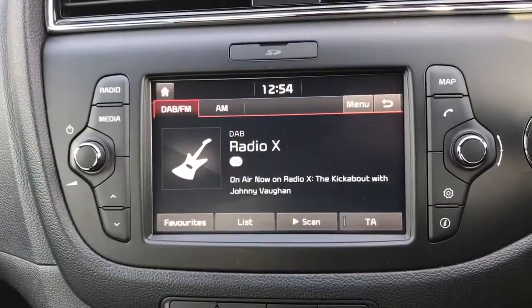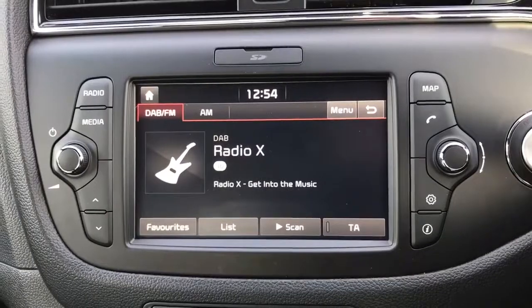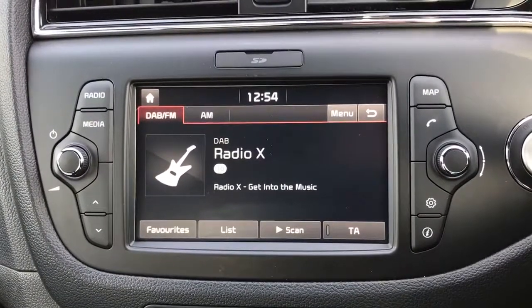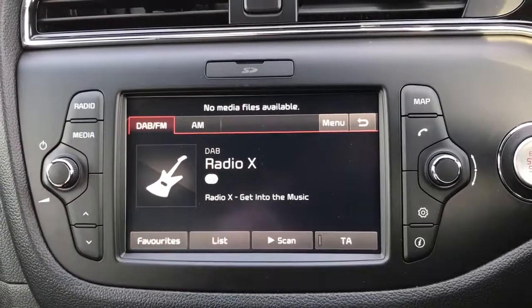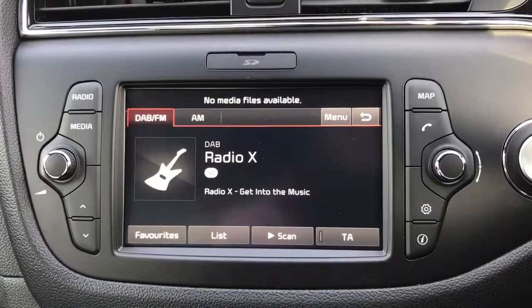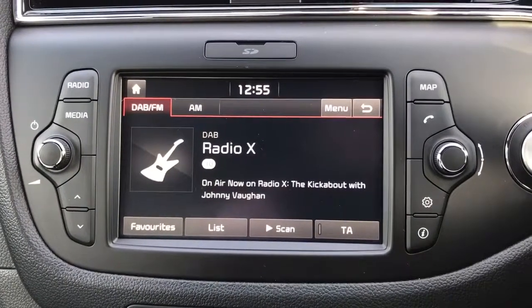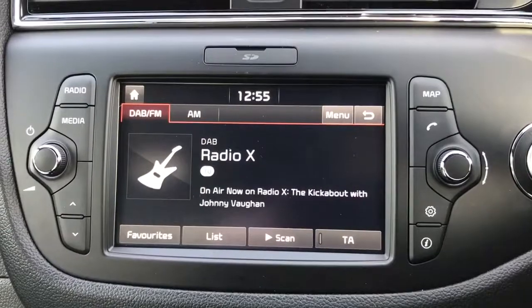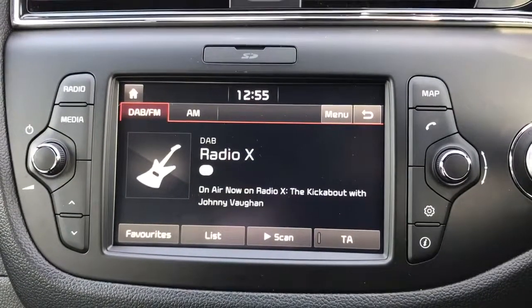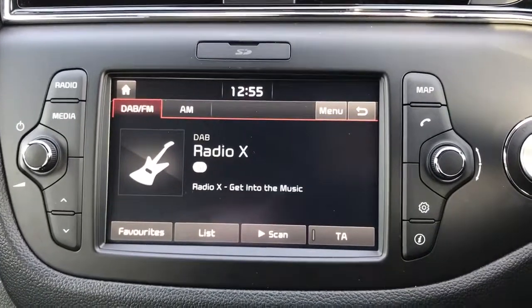So for example, if you want the music section of your car, you hit that box just there. We've got DAB radio as well as AM and FM. There are a few other ways to listen to music. None of those are connected at the moment, so you can see it says no media files available, but you've got a USB input and auxiliary input, as well as being able to stream music wirelessly via Bluetooth audio. So once you connect up a phone, you can not only make and receive phone calls, but you can listen to your music as well.